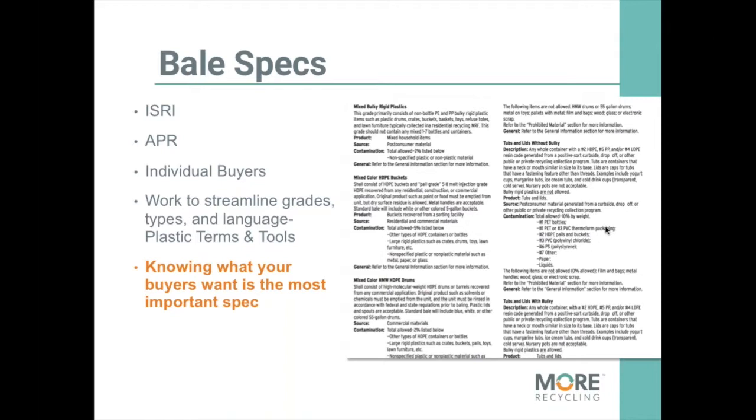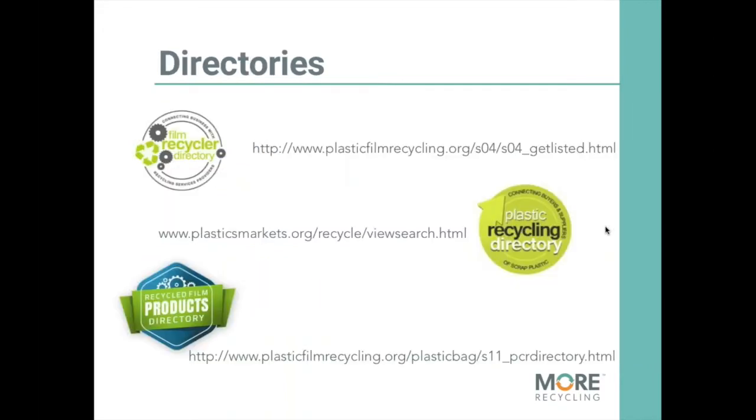And so we're working in general within industry to streamline grades, types, and language, and that circles us back to the plastic terms and tools and being able to really consolidate and make comprehensive bale specifications to give general overview of what kind of materials and what can and can't be put in a bale. But knowing what your specific buyer wants is probably the most important spec that you're going to have. And so making sure that you're keeping that line of communication open is really key.